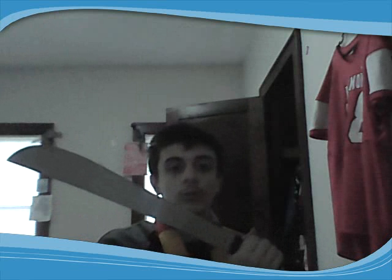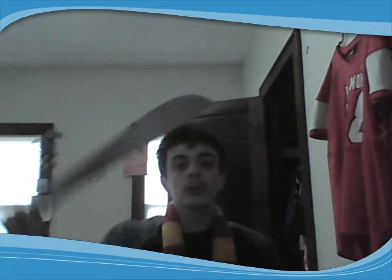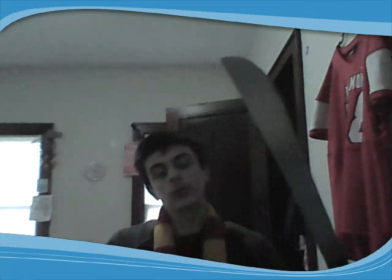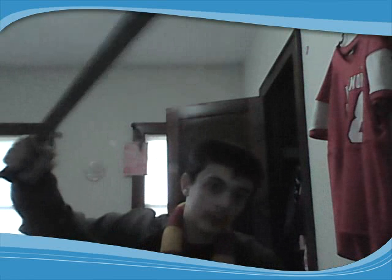Excuse me? My machete. Now, the thing about machetes is, this is actually an interesting case. It was originally a farming tool, but has since been adapted to a weapon, a multitude of other tools, and has many different survival uses. It can be used for farming, as I mentioned, getting wood, clearing a path, and of course, as a weapon.